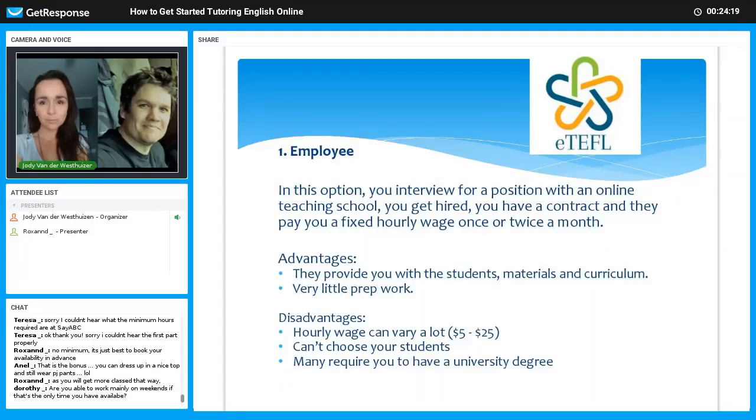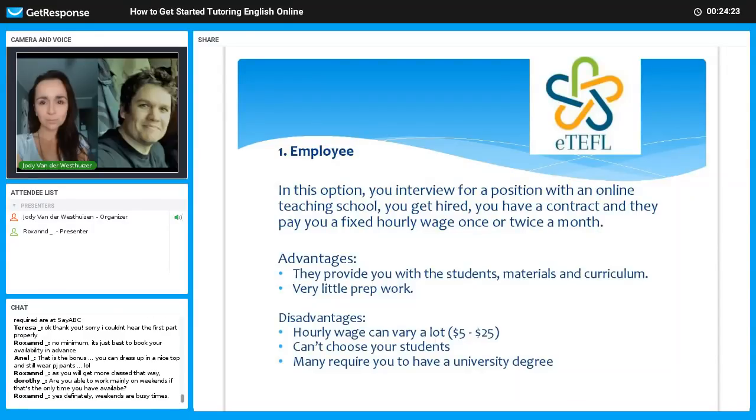First one, employee. So in this option, you interview for a position with an online school, like say ABC or Dada or any one of these that you've heard. You get hired, you have a contract, and they pay you a fixed hourly wage once or twice a month. So the advantages are they provide you with students, the materials, the curriculum, and there's very little prep work to do. Like Roxanne was saying, she's had the same two units since she's been working there, so after a while you get to know them really well. And you can anticipate the mistakes that are going to be made and things like that.